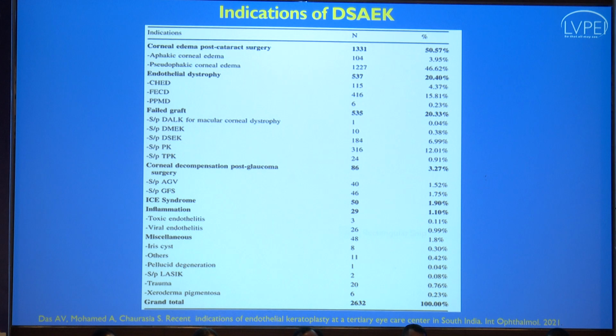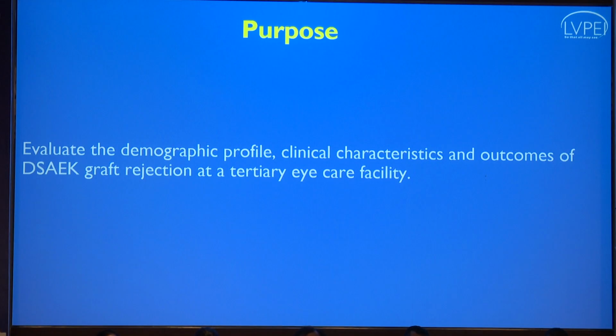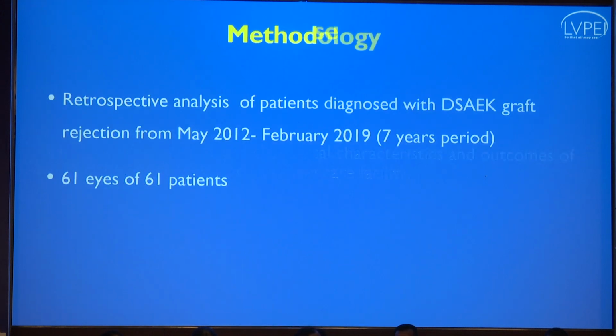This is one of the studies published by Das et al., according to which corneal edema post-cataract surgery is one of the most common indications at a tertiary care facility in South India. So the purpose of our study was to evaluate the demographic profile, clinical characteristics and outcomes of DSAEK graft rejection. It was a retrospective analysis of patients diagnosed with DSAEK graft rejection from May 2012 to February 2019.